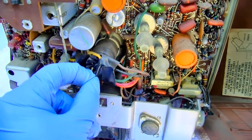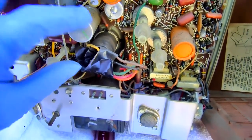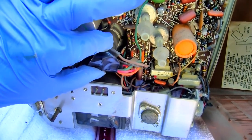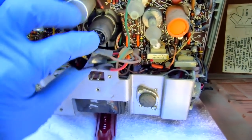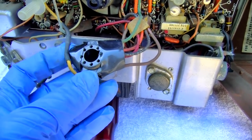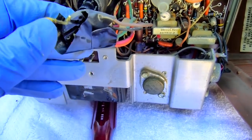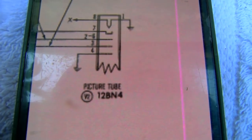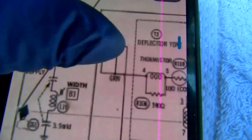We're going to check the CRT and hope the CRT is good. I don't know if the socket is broken or what's going on here. I guess that's what's going on. The pins are all pulling out of it. This is a 12BN4, so we're going to test it.